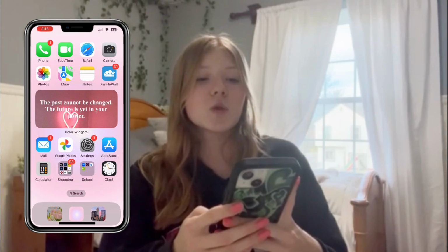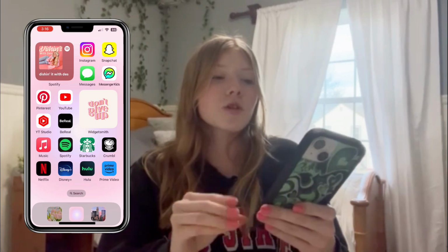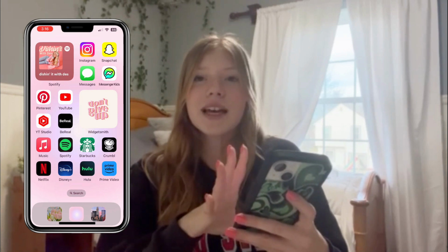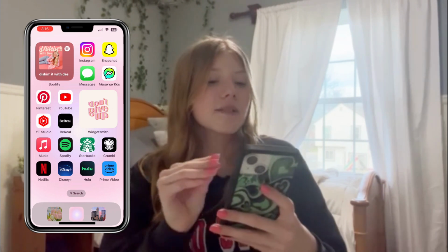Then going on to the next page, which is very aesthetic. It's definitely my favorite page out of the 2 pages. And it has more of my fun apps I use every day. I use all of these apps every day. These are my go-to apps. Probably spend too much time on Instagram, but it's okay. And I have 2 widgets on this page.